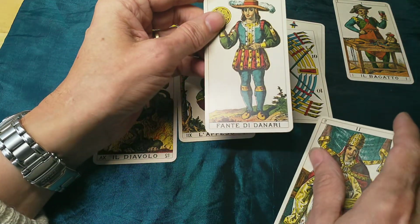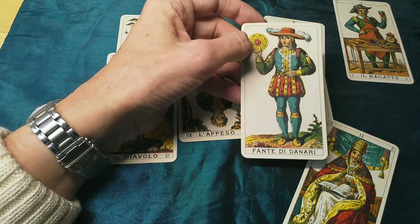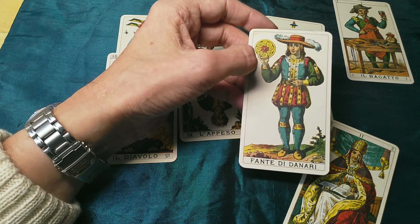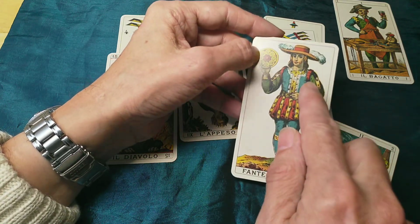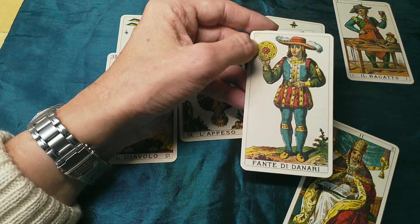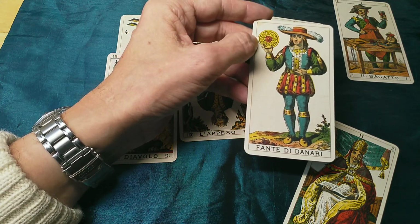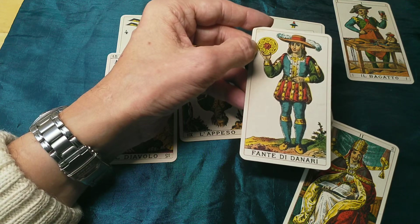Now, the Fante di Denari, a page of coins, only one coin in this deck rather than two. Now, I interpret this card in all decks, but particularly in this one, as a younger person, or not younger in this case, an immature person in some ways, who may be a bit too focused on money and wealth and possessions, but also maybe looking backwards a bit rather than moving on from this way of being, focused on material things and not looking at the pleasures in life and beauty and things which might stimulate and promote happiness and well-being, but very material in a slightly childlike way.